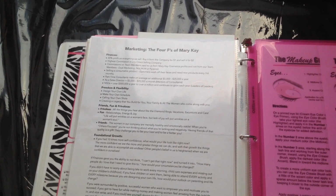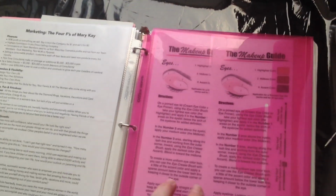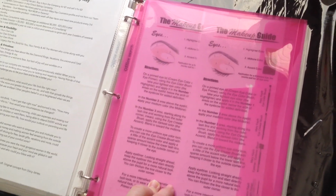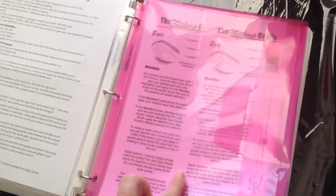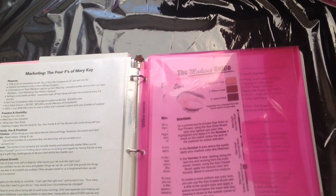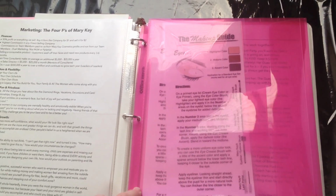Next, I have the 4 F's of Mary Kay. This isn't on the website, but it's the same exact thing that's on there under Hostess and Party Central for the Mary Kay marketing. So I just have these makeup guide sheets. I don't actually use these too much. But these are actually for the makeover with your hostess. It's just kind of like that secondary backup sheet.